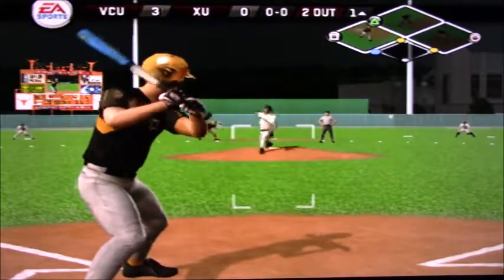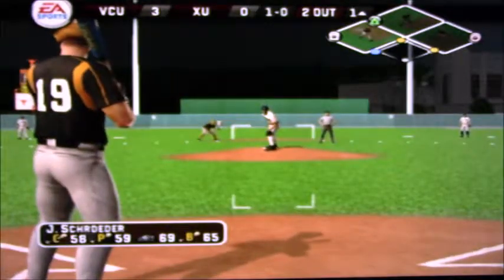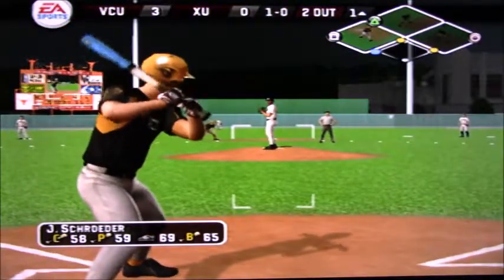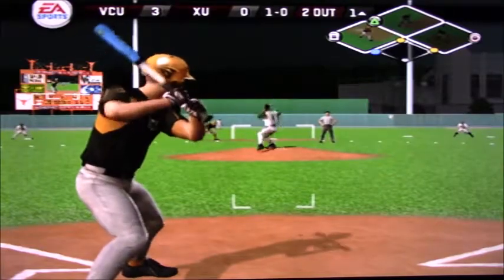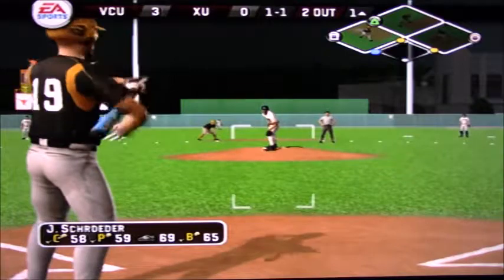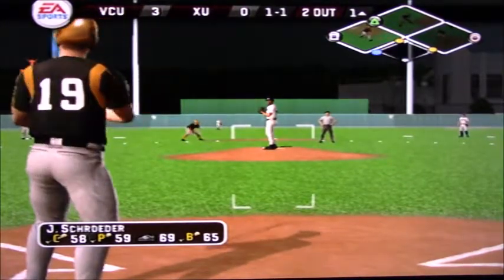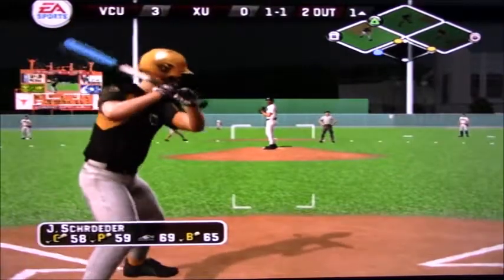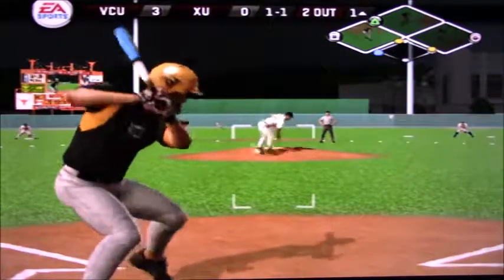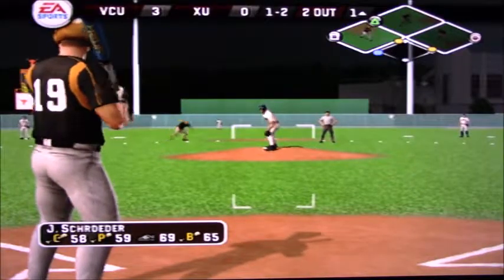Two gone. Whoa, that breaking ball misses upstairs for a ball. Breaking ball catches the inside edge for a strike. Oh, tough pitch right there. Knee-high breaking ball for a strike.